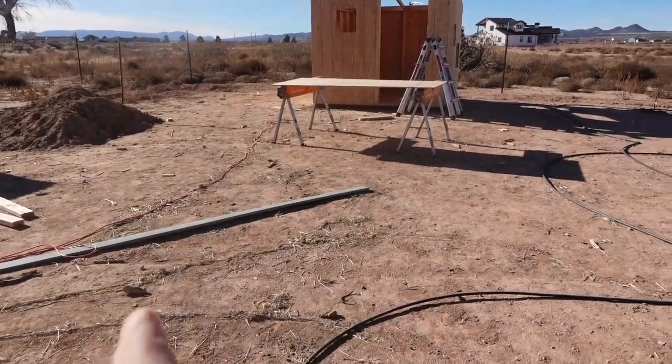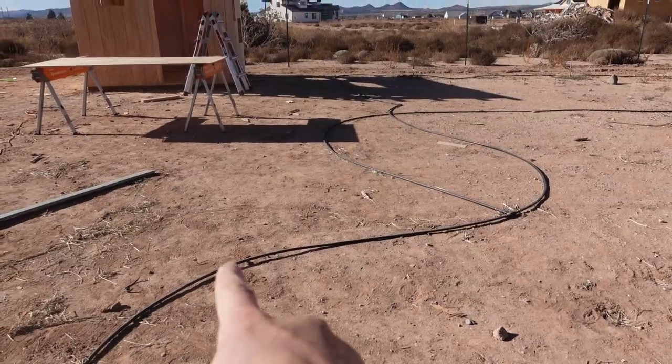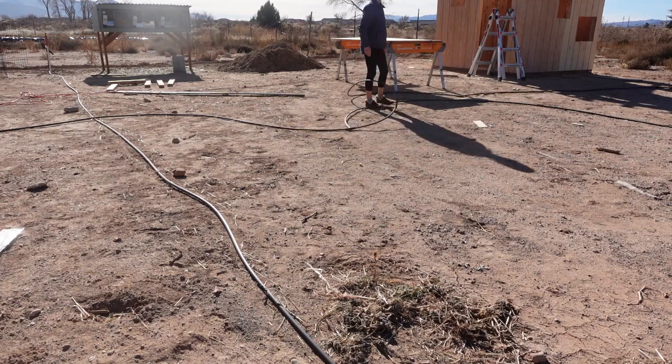So we went one short row of the trees. So that means I need to extend this pipe from here to go over to that one. So I might have to finagle that around a little bit.